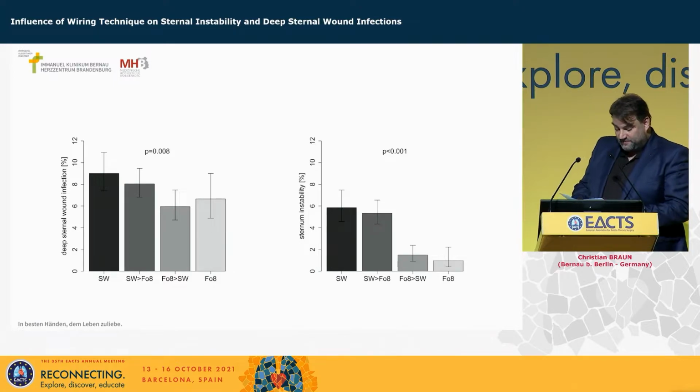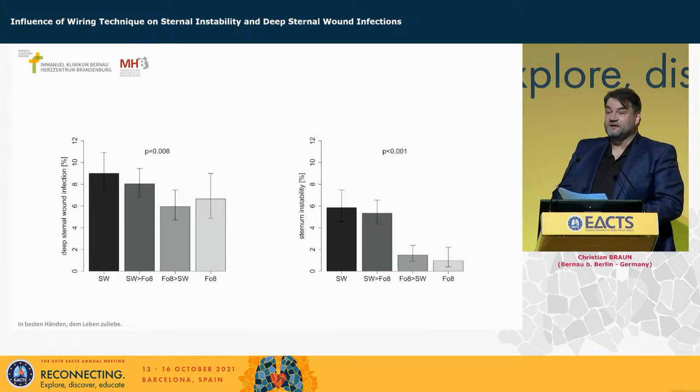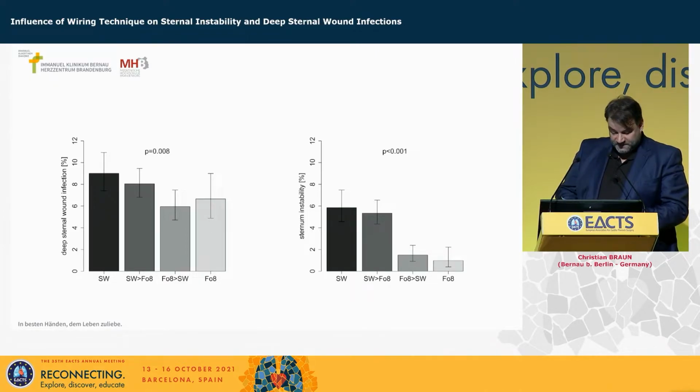What are our main findings? We found that the greater the proportion of figure-of-8 wires used by the surgeon to close the sternum, the less frequently deep sternal wound healing defects, DSWI, occurred. The figure-of-8 wire technique was also associated with reduced hospital mortality and incidence of a fractured sternum. The need for sternal wire removal due to an unstable sternum was also less frequent.